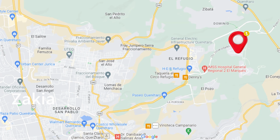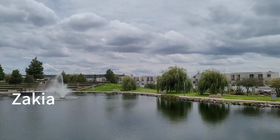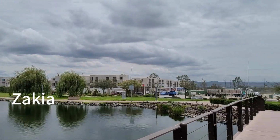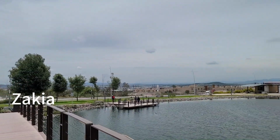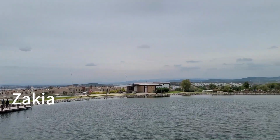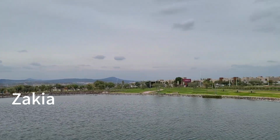So why did we choose Zakia? Well, that's a good question. That's where we bought housing. Zakia is probably the newest one of these places. The cost here is pretty reasonable, I would say maybe on par with El Refugio.